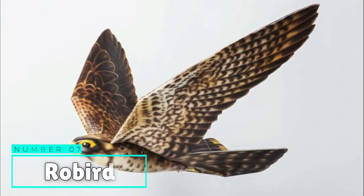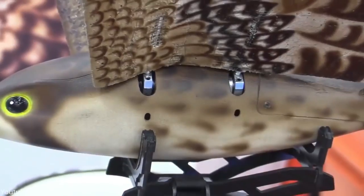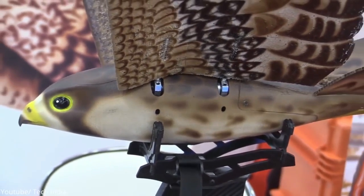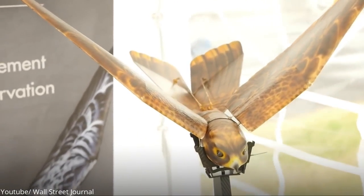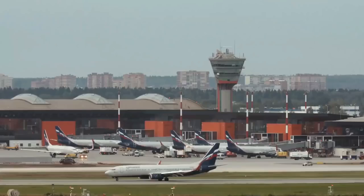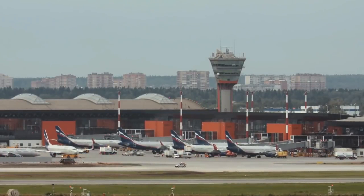Number 7. Robird. Robird is a drone that is the spitting image of a falcon. It was invented in Netherlands in 2014 in search of a solution to a bird problem in an airport in Canada. The airport was quite busy, and there were thousands of flights leaving and landing into the airport.